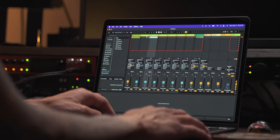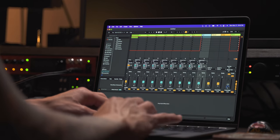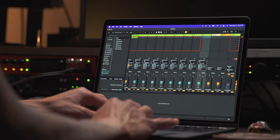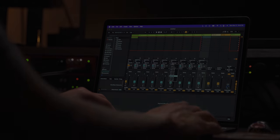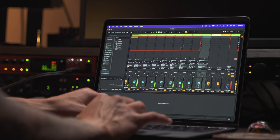How many times? 1, 2, 3, 4, 5, 6. And then we need 7 and 8. I don't think I'm using all 8 sounds. I think I might just be using a couple, but basically you get the idea. I can go to 3, we'll go to 4, skip all this. And 8. So now when I press play, boom, we got all our sounds back.